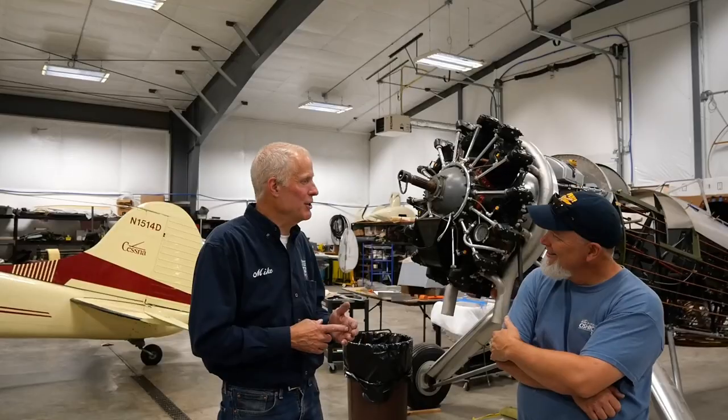They're all different. They all have stories. Every one of those airplanes. Every airplane has a story. Even a 172 has a story. They have stories too, from the day it was purchased, the new owner, on through the day that you're actually flying in it.